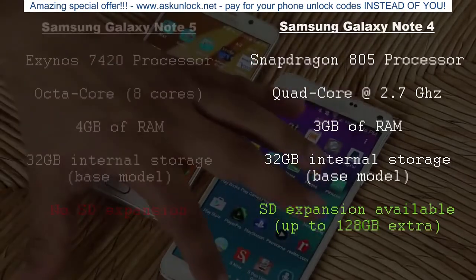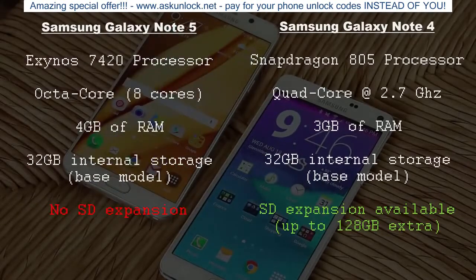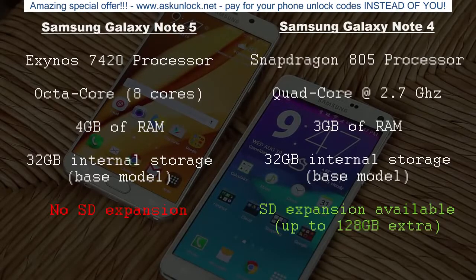Now the Note 5 comes with the latest Exynos 7420 octa-core chip. Octa means 8, so we have 8 total cores, with a set of quad cores clocked at 2.1 GHz and another set of quad cores clocked at 1.5 GHz. You get an enormous 4 GB of RAM and 32 GB of internal storage on the base model.